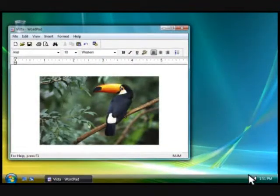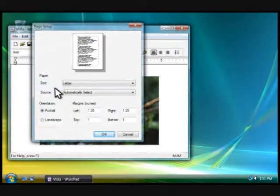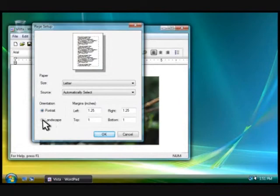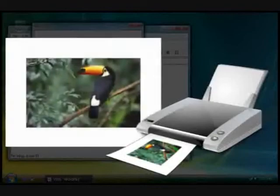Another thing you might want to do is change how your document is positioned on the paper. In most programs, you can change the positioning, which is called the orientation, by clicking Page Setup on the File menu. You have 2 orientation options, Portrait and Landscape. Portrait orients the page for vertical viewing, like this. Landscape orients the page for horizontal viewing, like this. Let's go with Landscape.